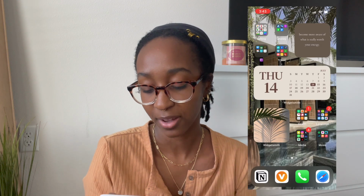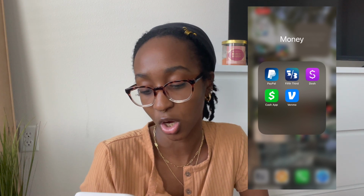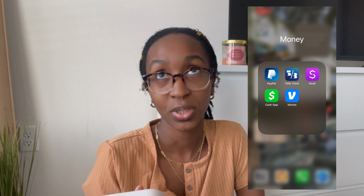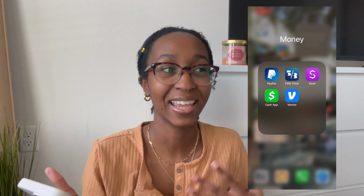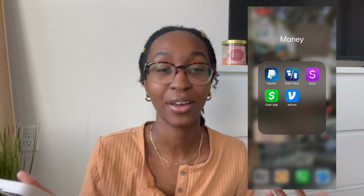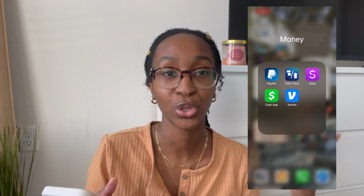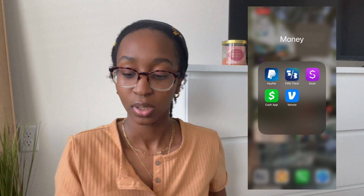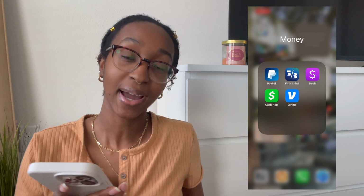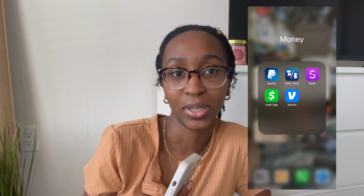Then on the next folder, I have Money, which just has PayPal, my bank, Dosh, Cash App, Venmo. I got Dosh once because if you reference a friend, you would get $10. So I got all my friends to use my code to download it, and they didn't even have to use anything, and I got money back. It's supposed to be used for when you shop in specific stores, they'll give you cash back too. So although I don't use it that much for that, I used it one time just so my friends could use my code and they would get money too. So they would get $10 and I think I would get $10.